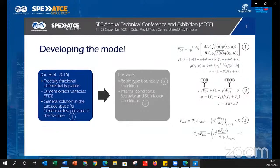In order to model this reservoir, we decided to start from the work of Gu et al. in 2016, using the model's fractal-fractional differential equation. Proceeding with the steps that well testing developed for transient well testing, we go to the general solution in the Laplace space for dimensionless pressure, as we can see here in equation 1.